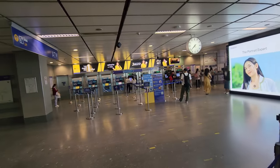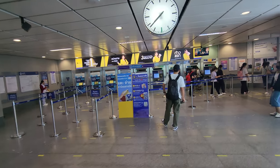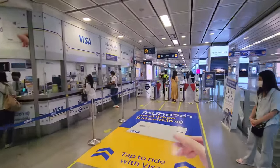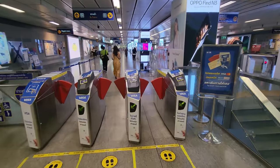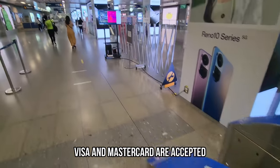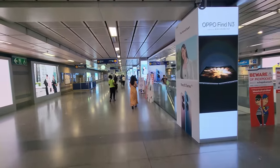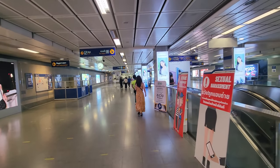So here you have the ticket machines where you can buy a ticket. I only have to go one station. I have to go to the Petchaburi MRT station. But what you can do, you can use your credit card. And this is the easiest way to take the MRT. You don't have to worry about having credit. You don't have to worry about putting coins. It's not busy now, but when it's busy, you know, it's so much easier to just take your credit card.